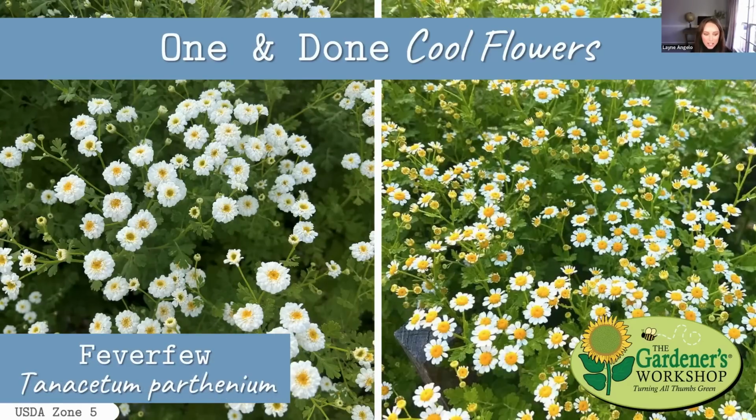Okay, so on to the next one. This is a favorite plant of both Lisa and I. If you're watching over on YouTube, both of our favorites are up on the screen. On the left, we have Tetra White, and on the right, we have Vegmo Single Feverfew. Feverfew is winter hardy to USDA Zone 5. Every single year, I always want to add more and more Feverfew to the garden. I love this one, and I know Lisa does as well.